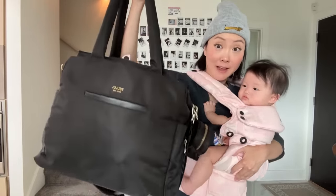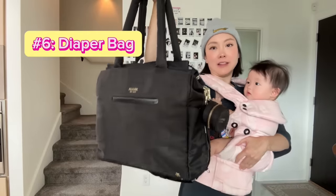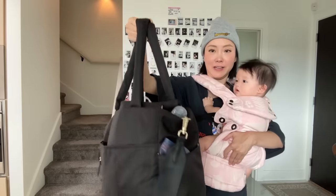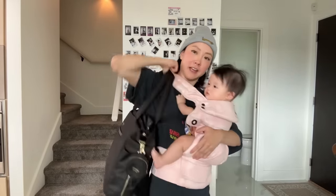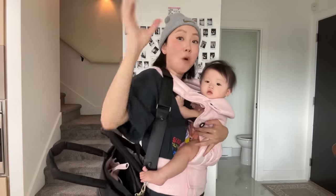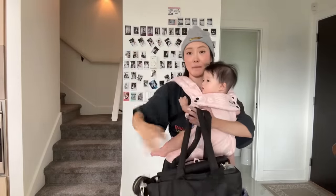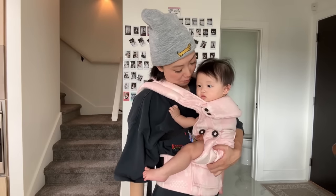Guys, if you're looking for a carry-on bag, a diaper bag, the Jujube? Oh my, this thing is amazing, and I'm gonna show you why. First of all, it's so soft. I believe this is waterproof or water resistant. You can have this strap. So many pockets, so many zippers for all of your baby needs. I'm gonna show you right now what's inside it.